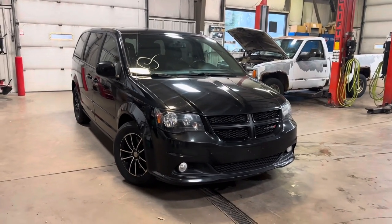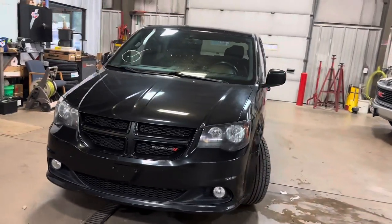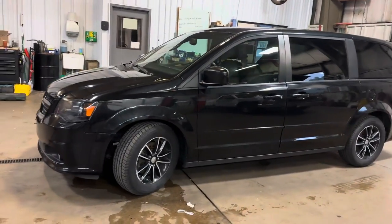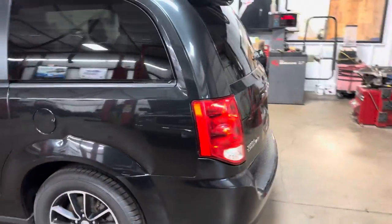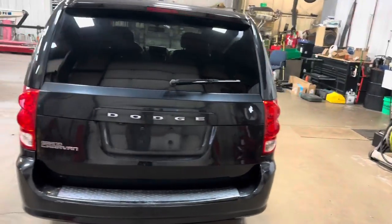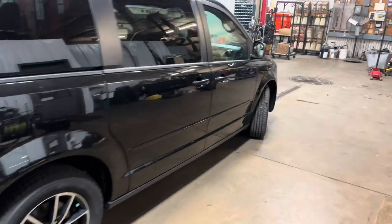So with that out of the way, we'll get started with our video walkthrough. Now, like I said, first I'll just walk around the vehicle, give you guys a general overview, and then after that, we'll dive in a little bit deeper. So here we are coming around towards the driver's side of the vehicle. And here we are coming around towards the rear. And here we are back on the passenger side.